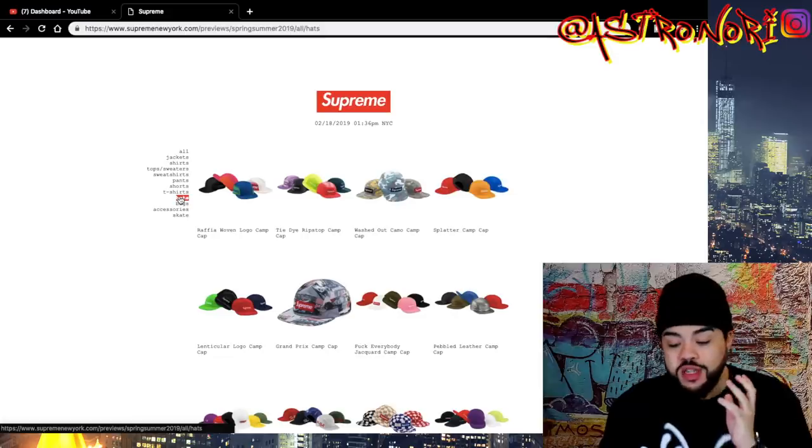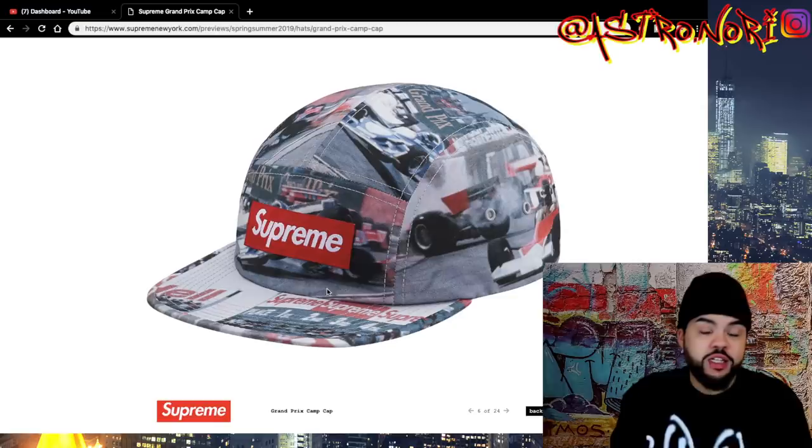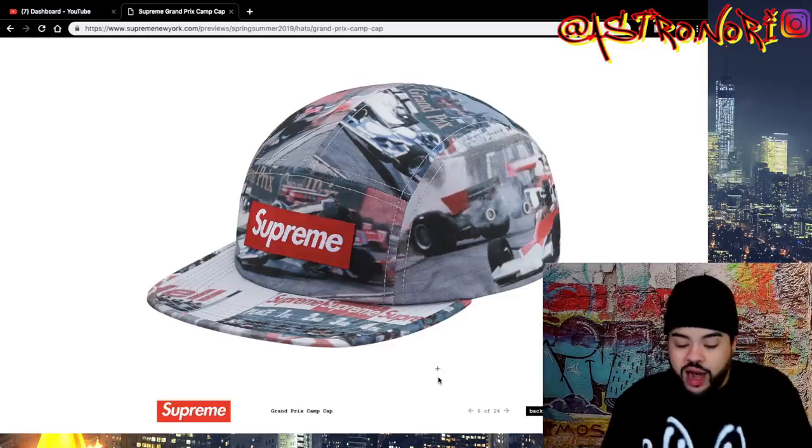Next up, I'm gonna cover some of these hats for y'all. I'm not gonna go through all of these because they do a lot of hats. I'm gonna do like the most iconic looking ones, like this Grand Prix right here. This one is actually pretty clean in my opinion. I like the fact that it's that all over print, still ties it all in with the Supreme logo right here. Not bad, you feel me?